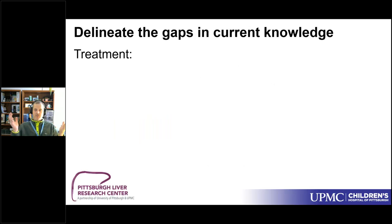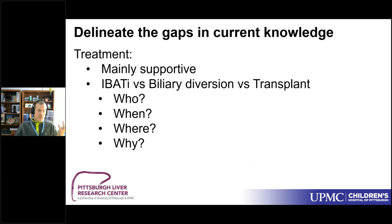So what about some of the gaps, right? Treatment is a huge issue. Historically, treatment has been mainly supportive. We really haven't had anything to offer these kids. We would do the diversion, but whether or not that really made an impact was still a little bit of an open book, and not every center even offered the diversion, right? IBAT inhibitors, which we'll talk about in just a second, versus biliary diversion versus transplant. Who do we do it in? When do we do it? Which type do we do? Why? We didn't know any of this, and oftentimes we still don't.